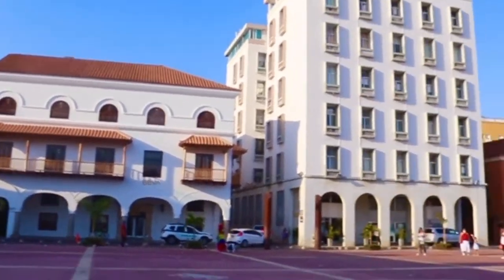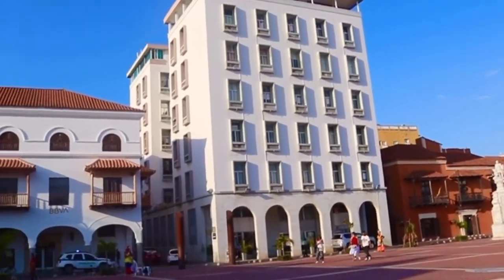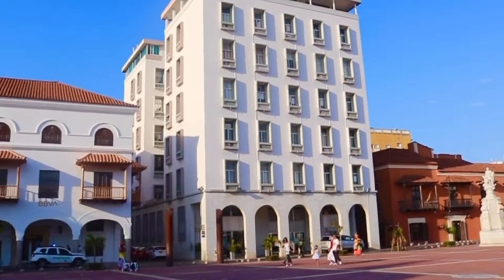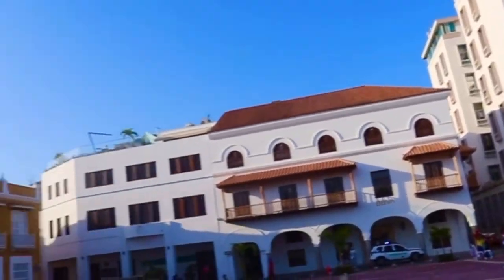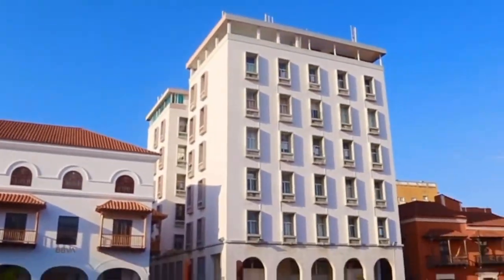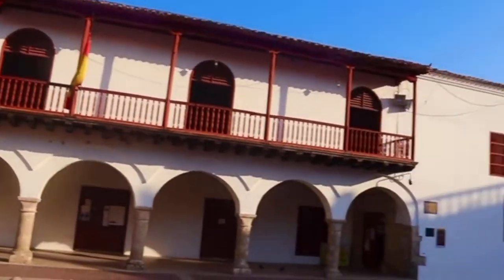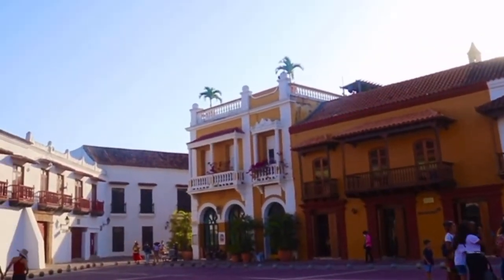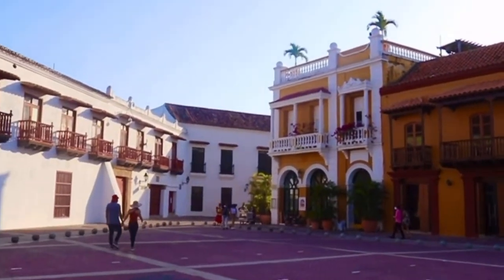Okay, guys, if you can see that building right there, the white building, it looks different, more modern than all these other colonial buildings. It doesn't really belong there. Look at that one compared to this one. It's completely different, man. It's a nice plaza. I like just how colorful this city is.